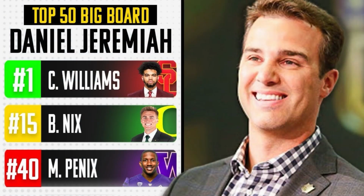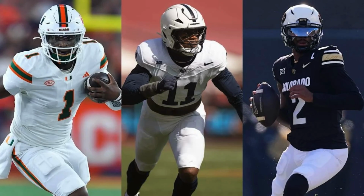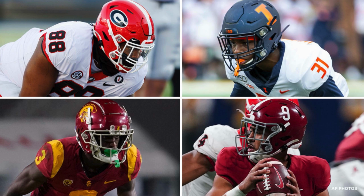Thomas is a tall, long and fluid cornerback. In press coverage, he has the size and physicality to disrupt at the line of scrimmage, but he does need to clean up some footwork. His feet will occasionally widen at the snap, and he's forced to recover if he doesn't land his hands.